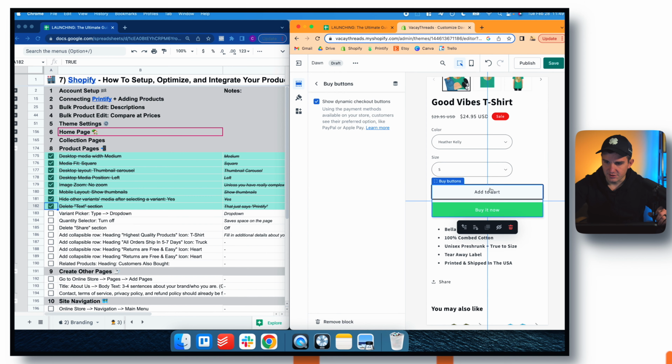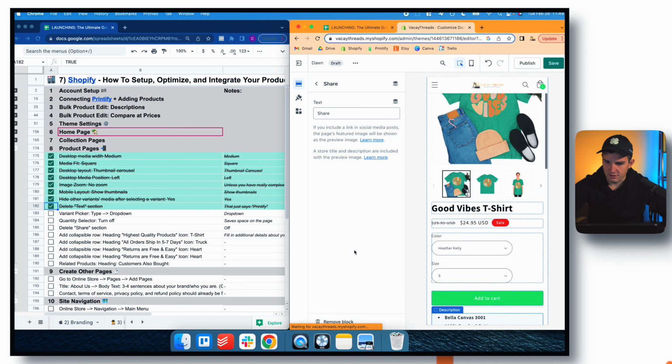And buy buttons, so the buy button is when you link PayPal and Apple Pay and stuff, which is a good idea to have 2 or 3 of them. It'll dynamically show their logo there. The trade-off though is that you normally have a lower average order value because if somebody clicks that, they don't get the chance to add another product to their cart. It just takes them right to checkout. So we'll turn it off here, and then share section.